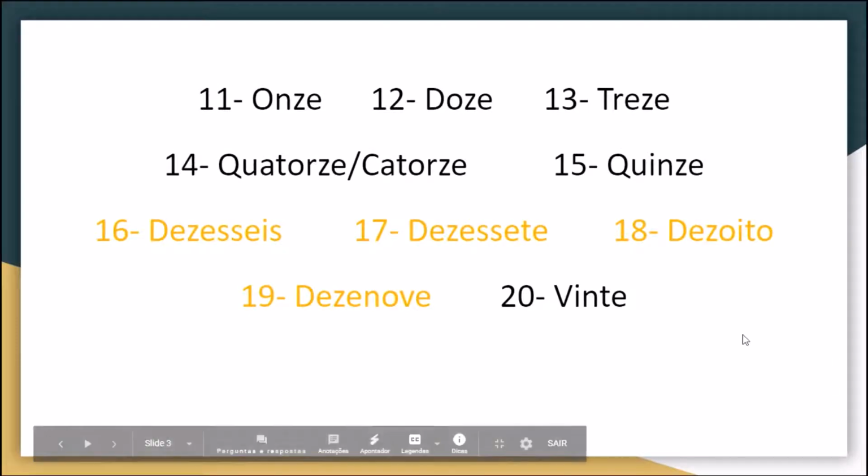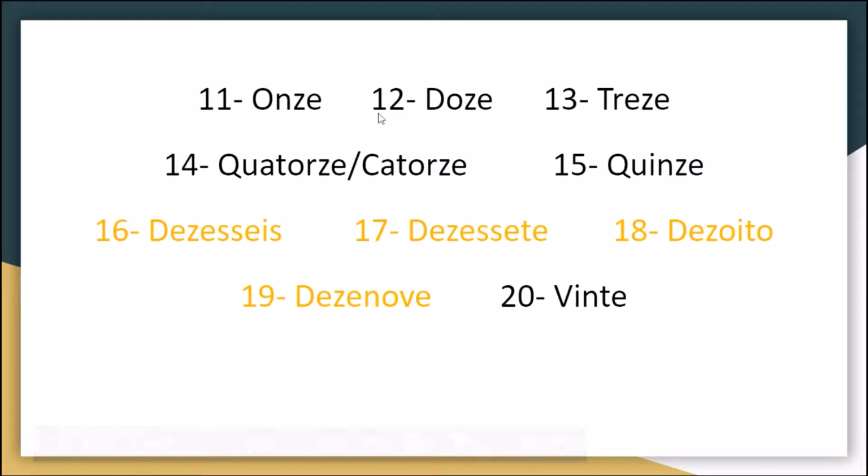From 11 to 20, I guess it's a little bit harder, but after that it will get a lot easier. So 11, 12, 13, 14. You can write both of those forms, they're both correct, and they are both pronounced the same way.